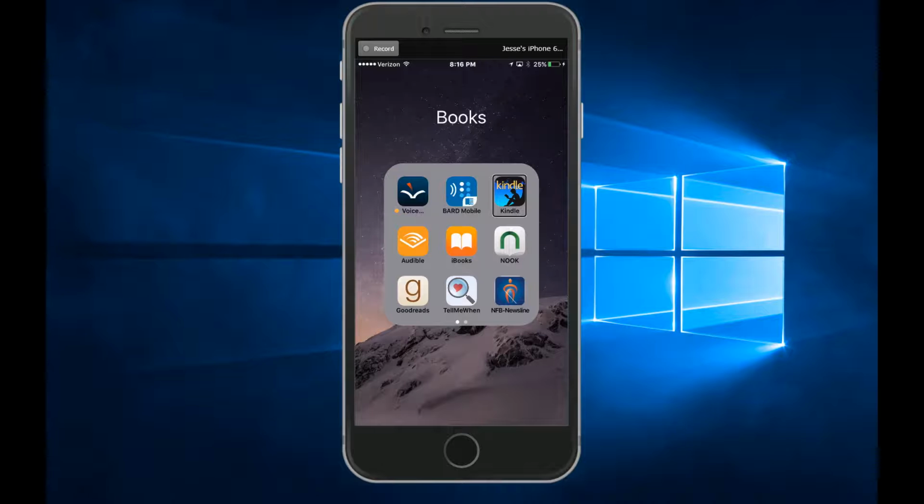So we have, like I said, VoiceStream Reader, Bard Mobile, Double tap to open, Kindle, and Kindle. For those unfamiliar with Bookshare, I kind of glossed over that. Well, Bard is a free service if you're at least in the U.S. and you qualify through the National Library Service. So that service, both the cartridges and the app and the downloadable books, are free.